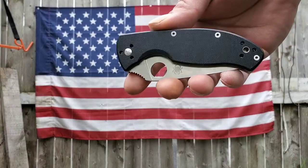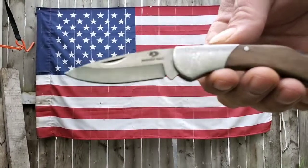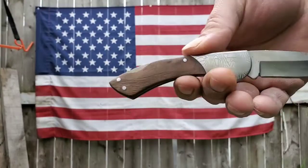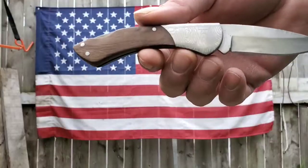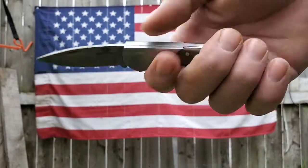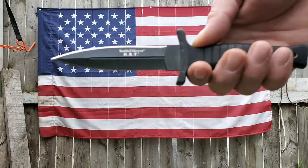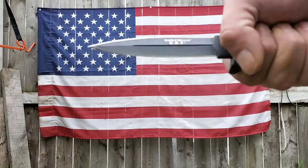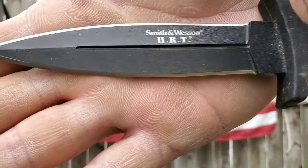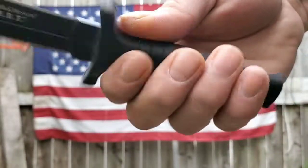My EDC, hard to put it down. Got a Mossy Oak neck knife. Not a bad little knife. A fake Damascus that came with that other fake Damascus one. Pretty sweet blade. Smith & Wesson dagger. Awesome knife. Boot knife.